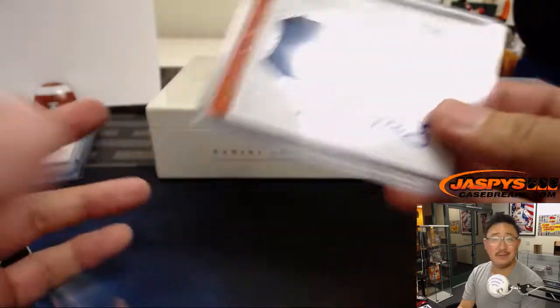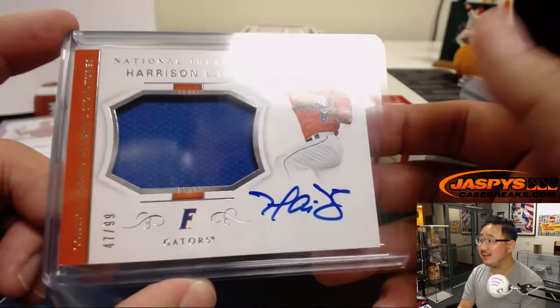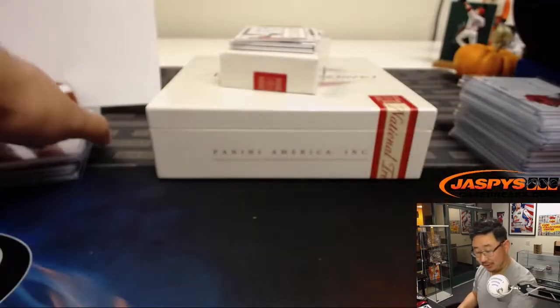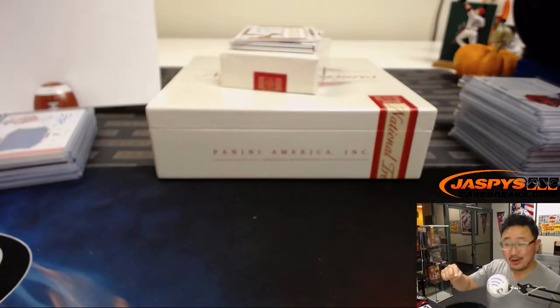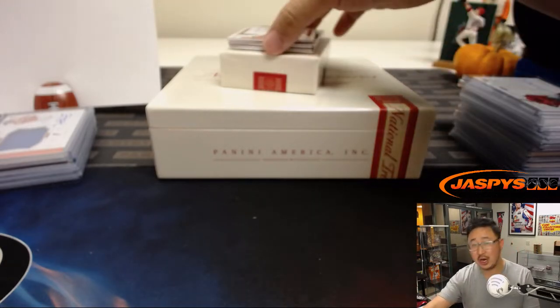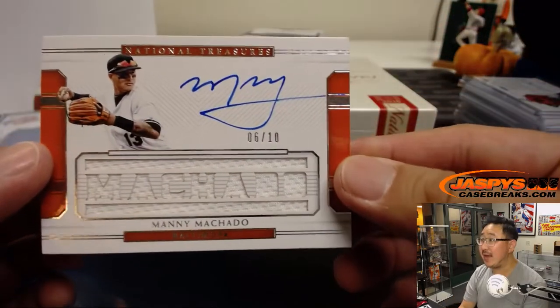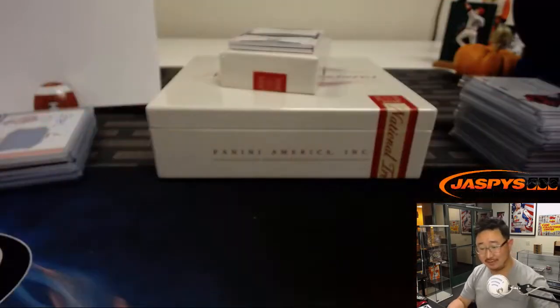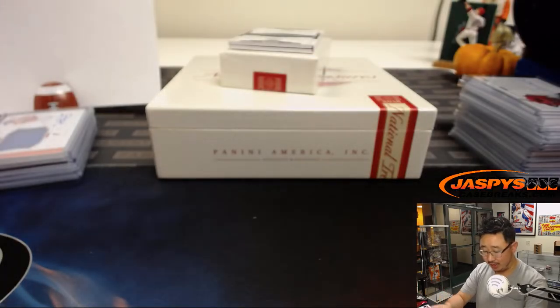He would be, if Ronald Acuna or Ozzie Albies didn't exist, he might be your NL Rookie of the Year. Wow, we had a Machado auto in the previous case. We got another Machado auto to 10. 6 out of 10, Manny Machado, jersey and autograph. Sort of pseudo Dodger Joe Mojo, even though he's still an Oriole here. Diane with the number 6.